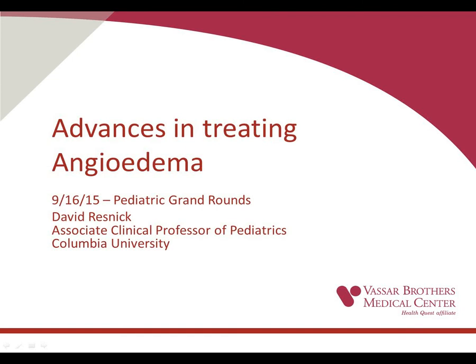And what I want to speak about today is angioedema, and what comes along with angioedema is hives, which is urticaria. But there have been some advances made, especially with hereditary angioedema, and there have been some advances made with urticaria, and I just wanted to discuss a little bit about that today. So here we go.